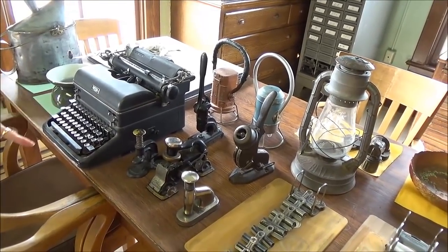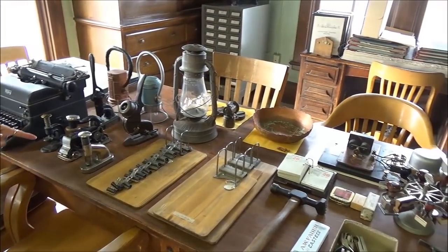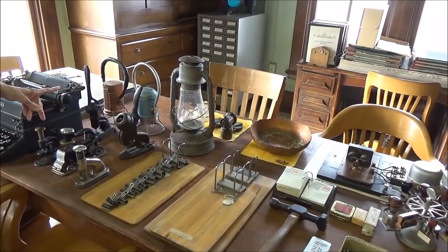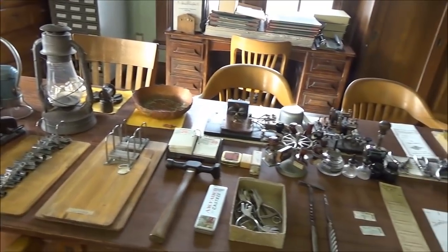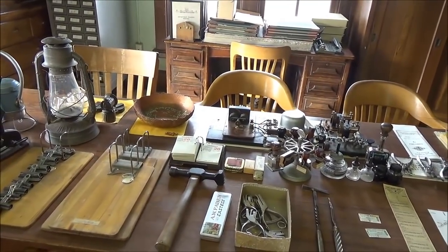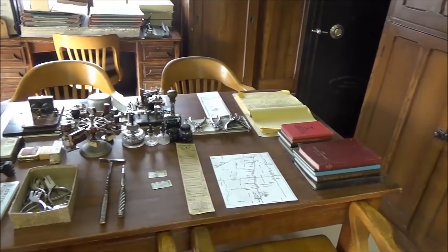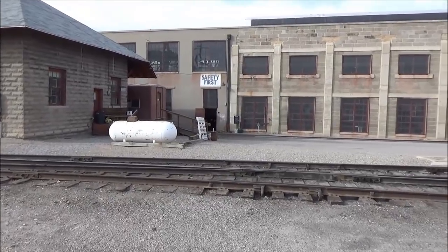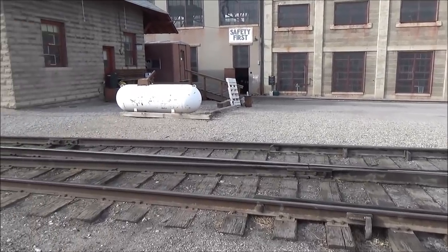These are office items. A stapler, a stamp, rivet applicators, paper clips, clipboards, lanterns in the back. These two came last. They have batteries in them. Cool. What's this one right here? That's a stamp. Yep, it's got the information underneath.